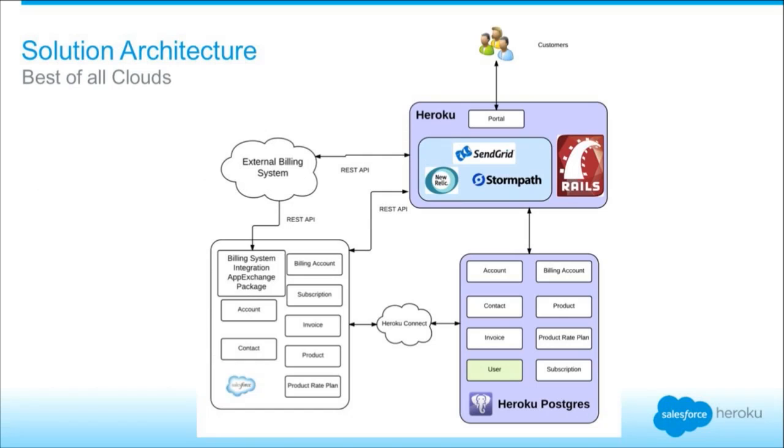So here is a very high-level solution architecture for the e-commerce platform that we came up with for this customer. As you can see, we used the Heroku platform to develop the customer-facing e-portal on Ruby on Rails. The reason to go with Ruby on Rails was that the customer already had in-house expertise, and their development team was familiar with the Ruby on Rails framework, so they did not have to learn any new language on Salesforce or Force.com if we had ended up developing on that.